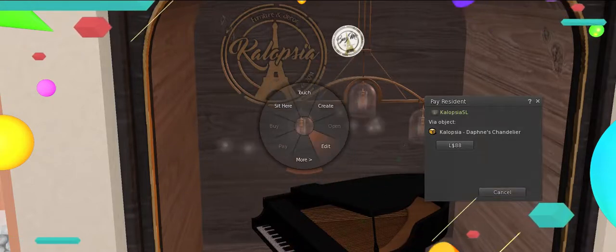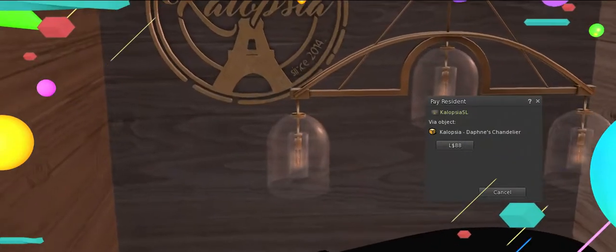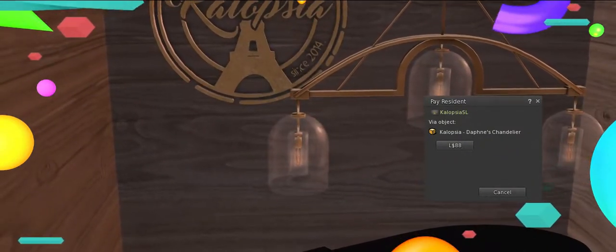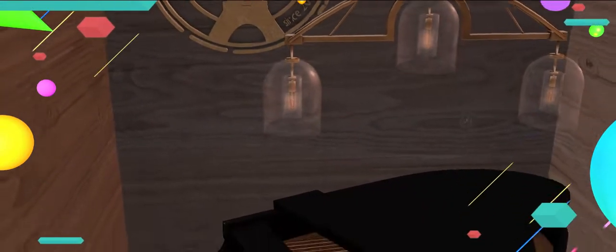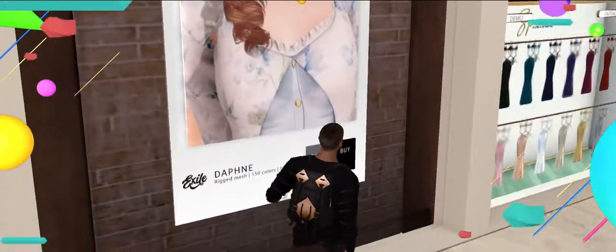And if it's at 88, let's see the land impact. It's only one land impact, guys. One land impact for this lamp right here. It is cute. I like it, but I really don't need it, though. But thank you, Miriam, very, very much, Collabor88.